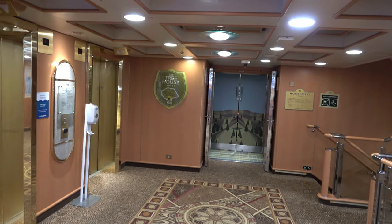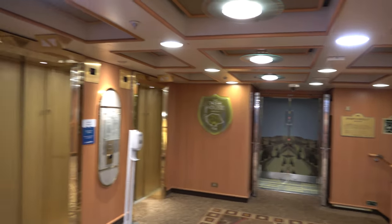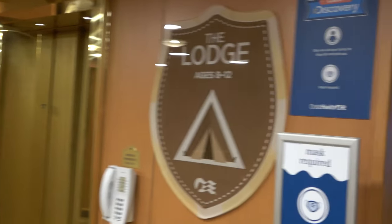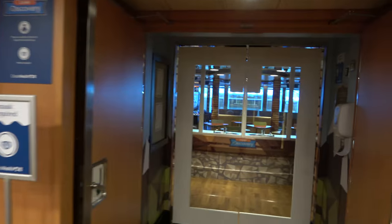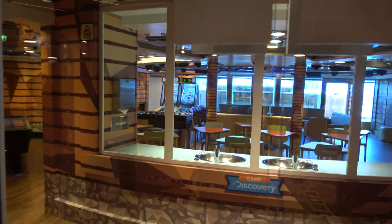On deck 17 in the back of the boat, that's where you'll find your kids' clubs. You got the kids from 3 to 7, they're going to be in the treehouse. If you have kids between 13 and 17, they'll be in the beach house. And the lodge is for ages 8 to 12. This is the one you could kind of see through the windows. They actually look really nice. They do, and I love the names for them.